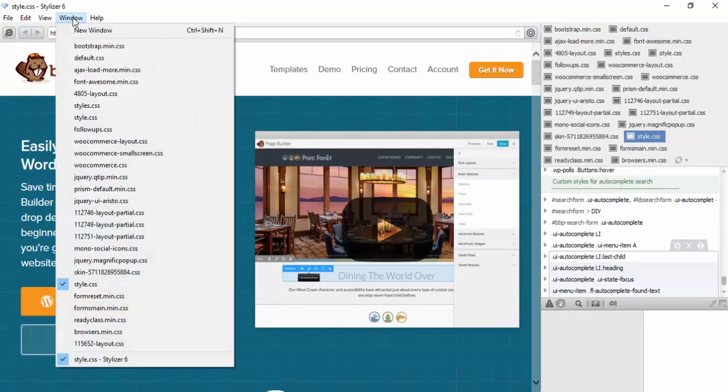Let's look at the window tab here. Well, that's just again what's over here. As you can see, all these style sheets are in there. Tons of them. No, I'm not judging.